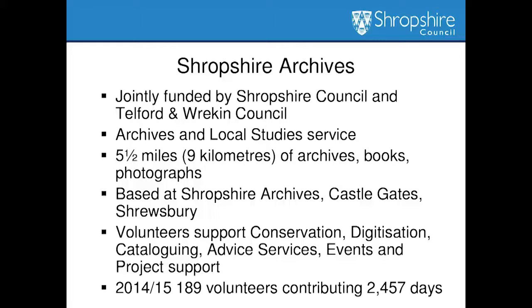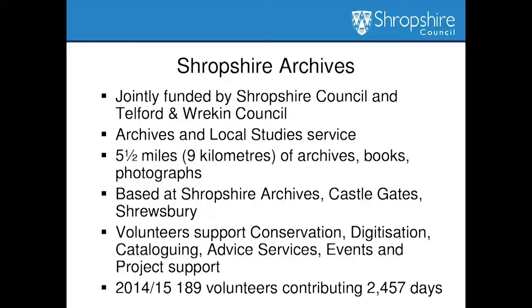We're currently open 20 hours a week, and our full-time staffing is 8.3 at the moment. Plus, we have a couple of people doing records management. We already have significant engagement with volunteers, as you can see from that slide. This is in-person volunteers, as it were.